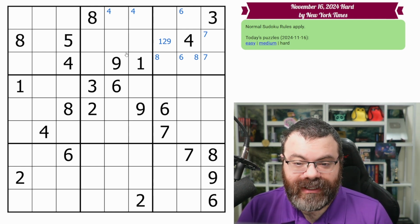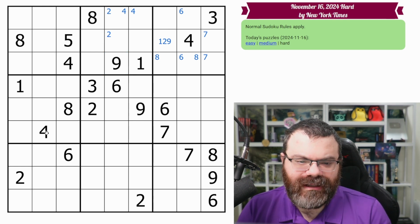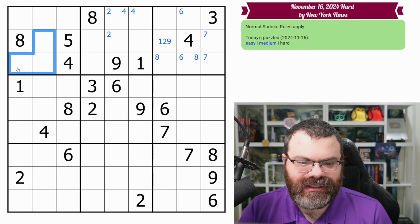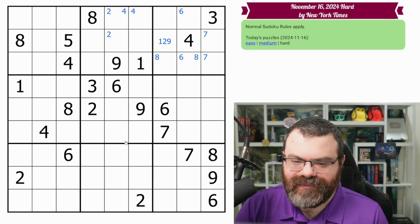What else can I do in this band here? This 4 we already got. The 5 looking in here doesn't seem to help. I'm seeing we have two 2s looking in, putting a 2 in one of these two. Looking for anything looking through here or here. The 3 looks through here, but it doesn't get any help. All right, we may just not get much out of this band right now. So let's just move on to the next band.